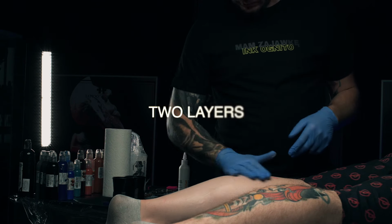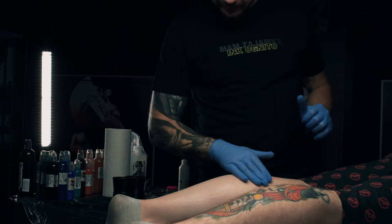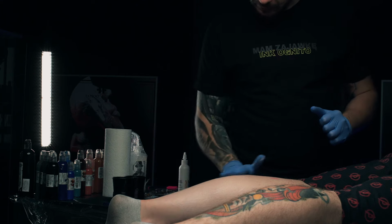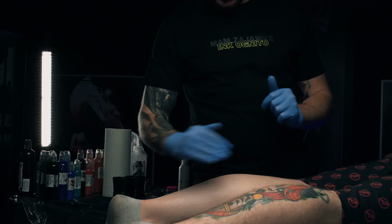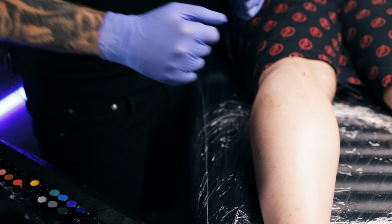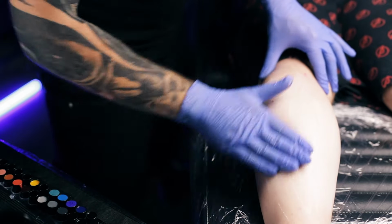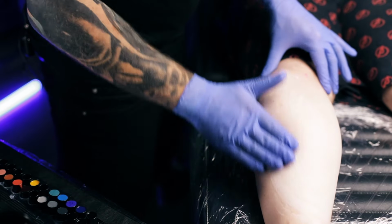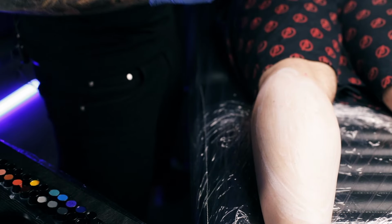I'm using 2 layers of the stencil stuff. First one is the base stencil that I'm letting skin to absorb, and after I'm gonna reapply the new layer of the stencil that's gonna hold the stencil stronger. After drying the first layer of the stencil stuff, I'm reapplying it. That is gonna give us bigger guarantee that the stencil is gonna stay stronger. Check it out.